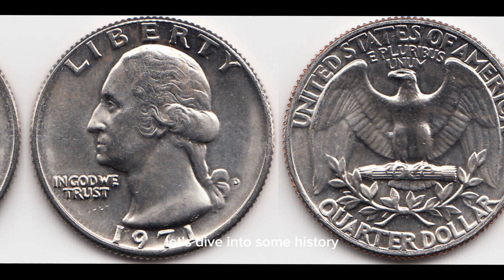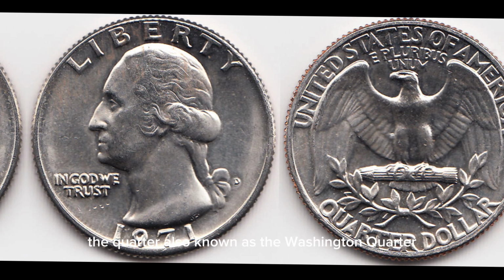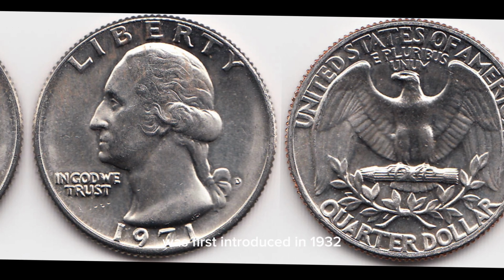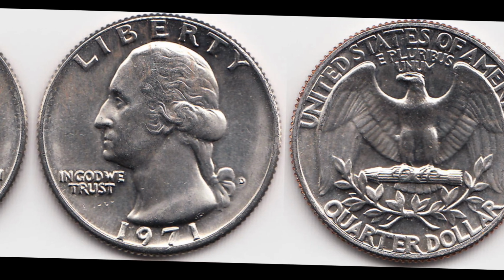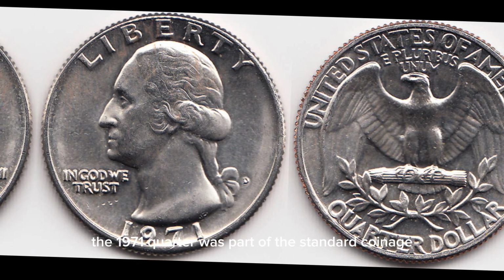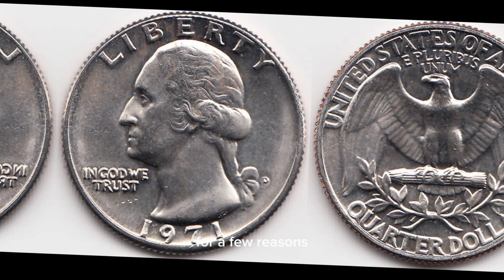First, let's dive into some history. The quarter, also known as the Washington quarter, was first introduced in 1932 to celebrate the 200th birthday of George Washington. The 1971 quarter was part of the standard coinage by the U.S. Mint, but it holds special interest for collectors for a few reasons.